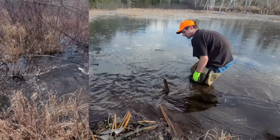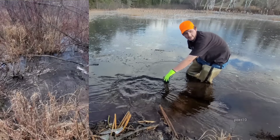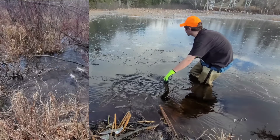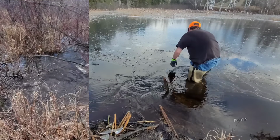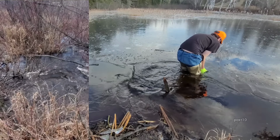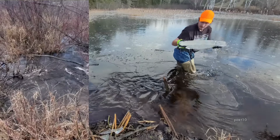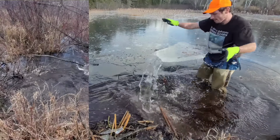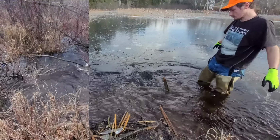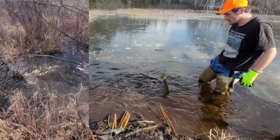Here's some more chunks getting sucked in. I really wish I had my axe with me, my fire axe. I'd smash so much of this out of the way for fun. Here's a big chunk. Suck them right in. Gigantic whirlpool. Awesome.